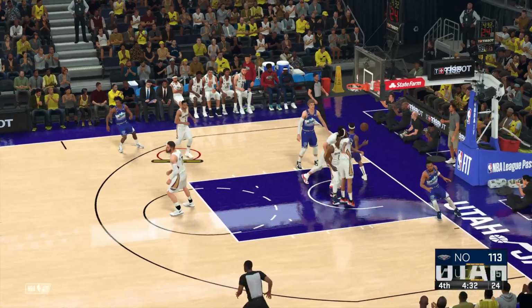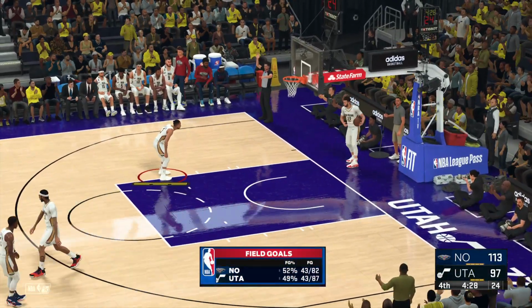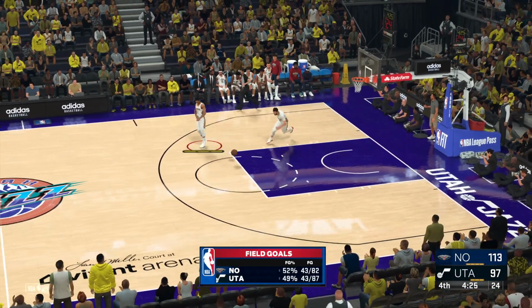Driving to the basket. Oh, there's a killer two-hand slam. Just knifing his way to the rim. He looked practically unstoppable on that play.